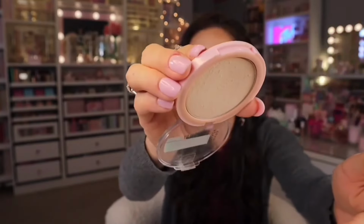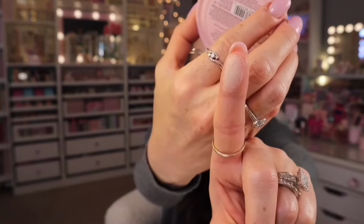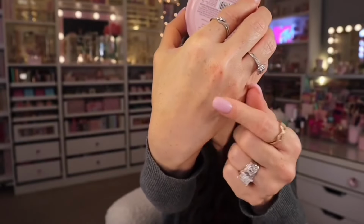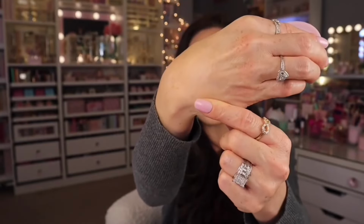You can see I've used it a lot for sure. There's the product. It's just nice and lightweight, like it's airy. That's how I can describe it. It's very lightweight, airy, and it definitely tones down the oils on the face. That's what I really like this for. And it's real sheer too.